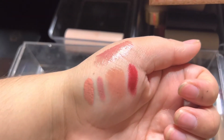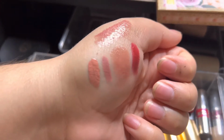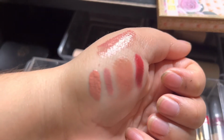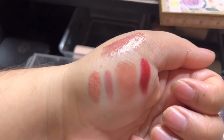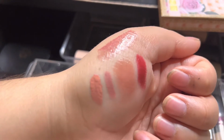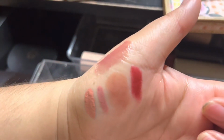So here are the lip options. We have My Type there on the edge, which has a little bit more peachiness in it than I was expecting. So if I don't like the way that looks, I will probably pull a different Too Faced Melted Matte Liquid Lipstick. And then the lip liner right there is Pillow Talk by Charlotte Tilbury. The peachy color is Nude Look by Dior. Then we have Impassioned Red by Tom Ford.